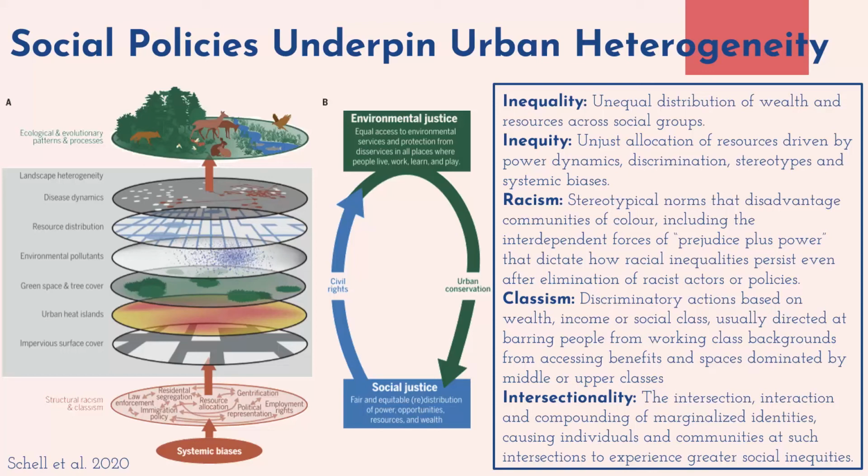In order to affect the long-term success of urban conservation and sustainability, these issues of environmental justice and civil rights need to be addressed. This figure from a reading led by Chris Schell from the University of California at Berkeley shows the influence of these social and ecological processes in urban areas, and also defines a few key terms like inequity and intersectionality, which are essential for understanding the construction, influence, and dismantling of these policies and their effects.